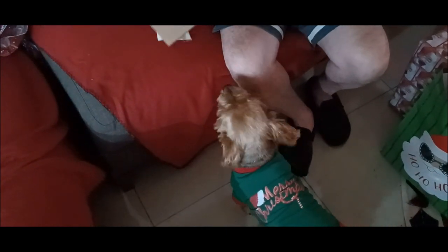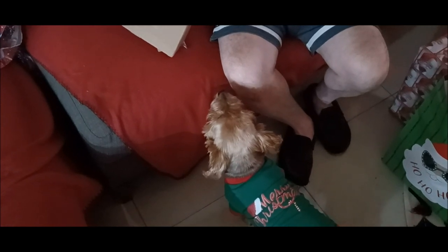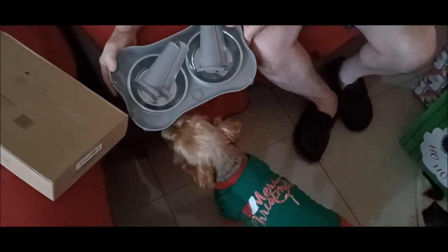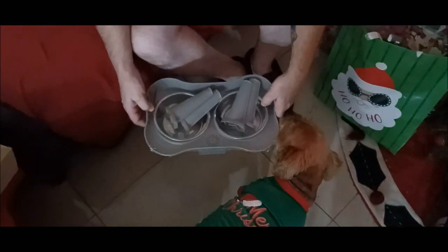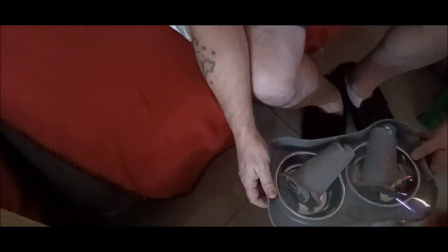Look what you got. Look at that. See it? What'd Santa bring you? Look what Santa Paws brought you. A new bowl. New water and food bowl. Yeah, so it's on a stand, so you don't have to bend over no more. Isn't that cool, bud? What's this for?